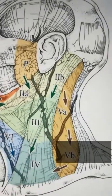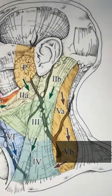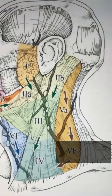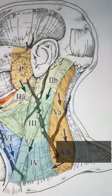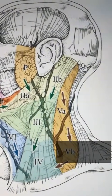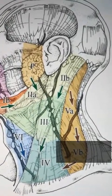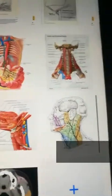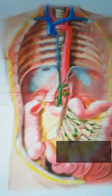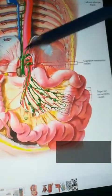Okay, speaking of ducts, there are two major draining ducts in the neck, on the right and the left. The left one is called the thoracic duct, and the right one is called the right lymphatic duct. Okay, the thoracic duct starts here, at the cisterna chyli.